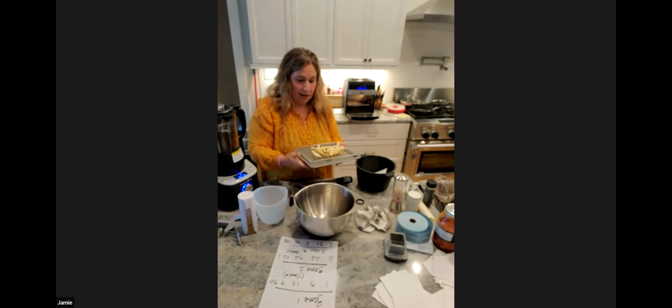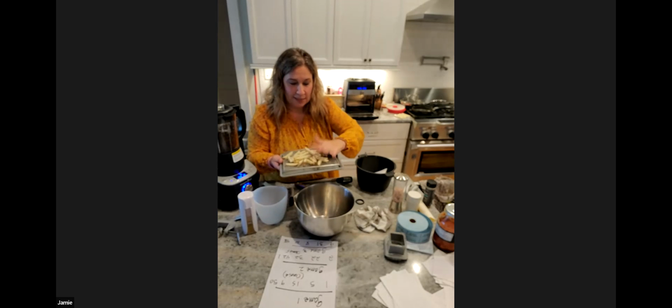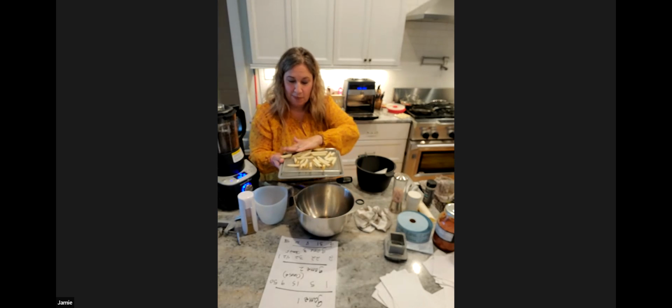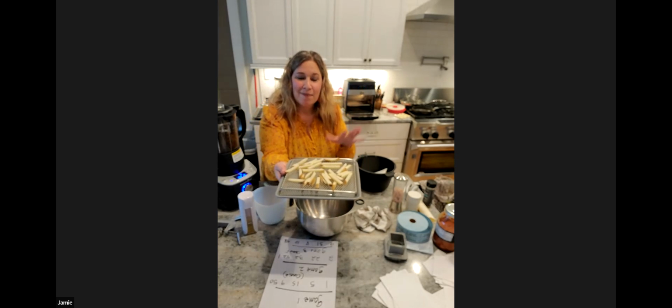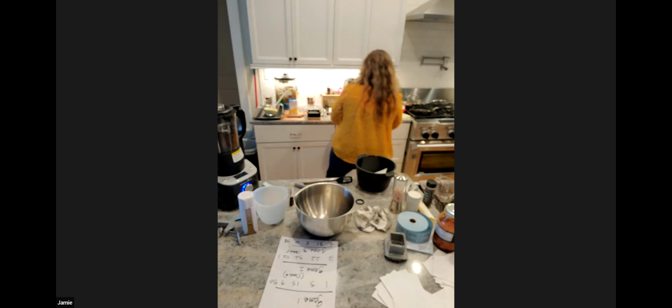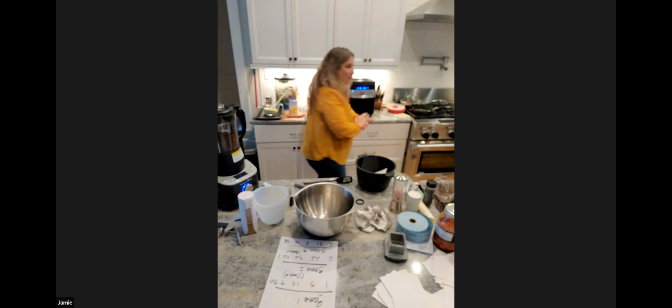All right, and I wouldn't necessarily have to do fries, but I just figured I'd pop those on there. So this is like a single batch of fries. The boys will have to fight over these, but I'll put this in there and I'll do it for 18 minutes on the air fryer.